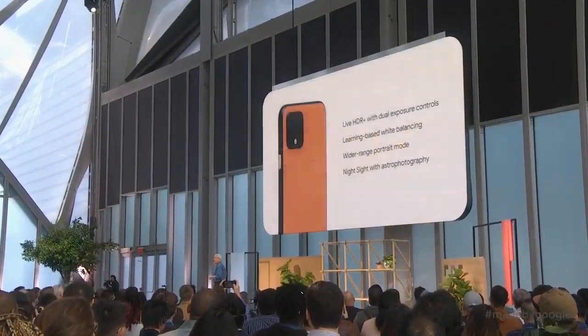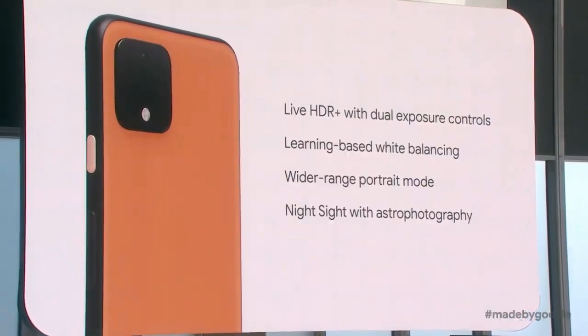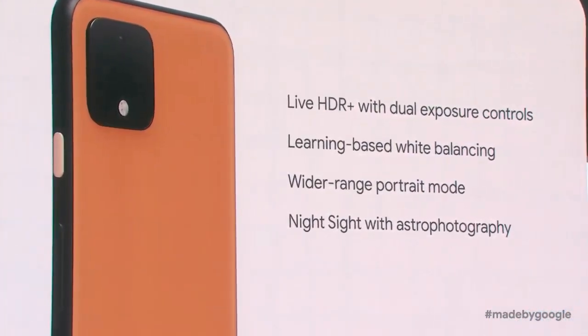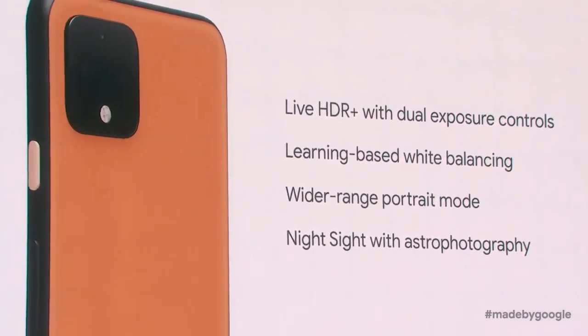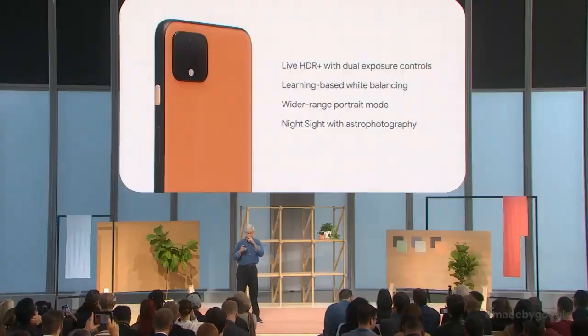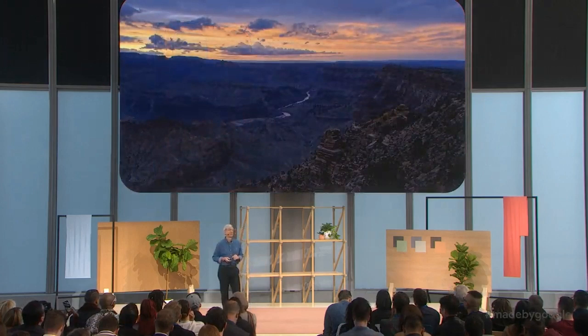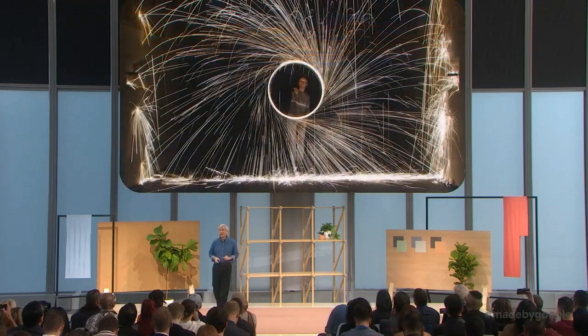To sum up, 4 new computational photography features. Live HDR+ with dual exposure controls, learning-based white balancing, wider range portrait mode with an SLR bokeh, and night sight with astrophotography. Oh, and remember, you can use night sight for many things besides stars. Many things. So go out there and be creative with Pixel 4.